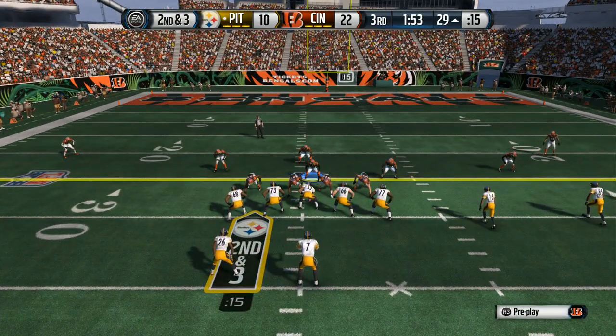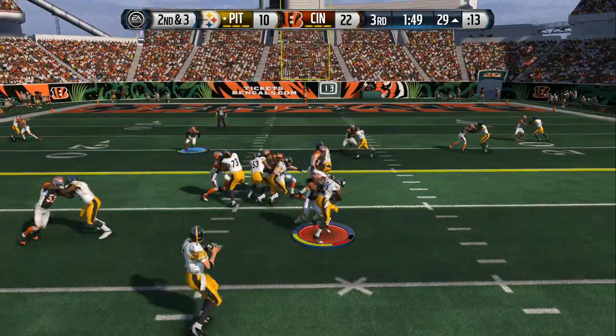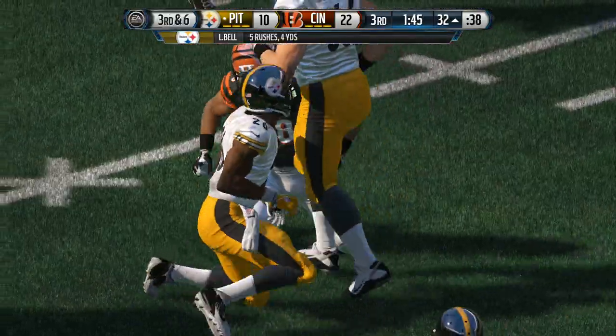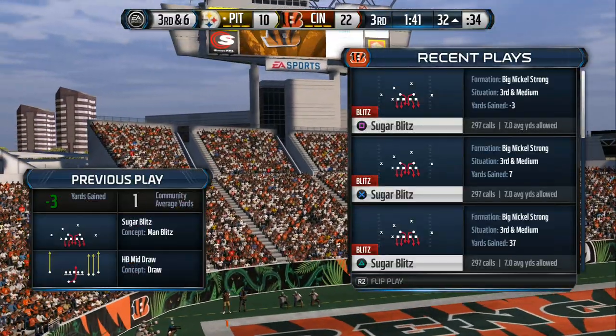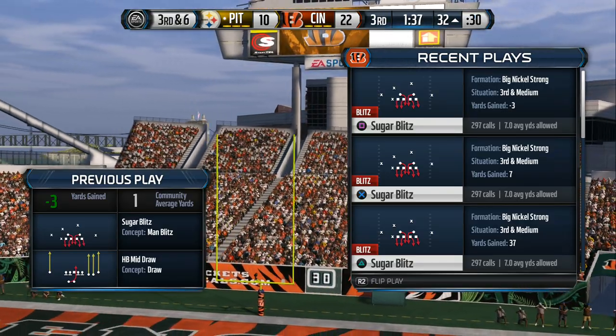Moore's going to get set in the slot for this snap. Second down, three to go. Bell's handed the football. Nowhere to go, as this will be a loss of three. Hey, that's a great job by the defense. What an effort and what speed. That time they get in the backfield and tackle the runner for a loss.